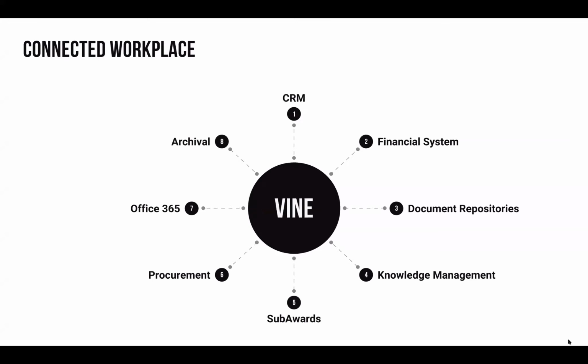We have been able to connect our CRM, in this case Salesforce, our financial system, a lot of the Office 365 suite of applications, and a homegrown subaward management system, and how all these systems come together is what we're going to show you today. So rather than talk about it, let me just show you.